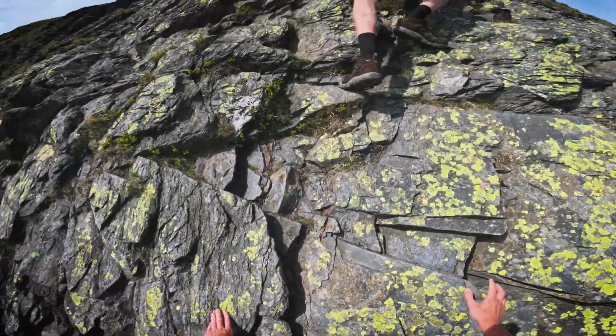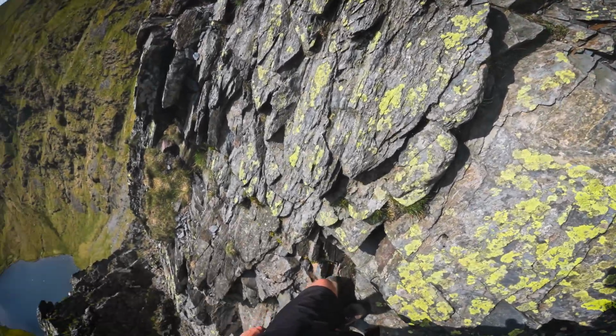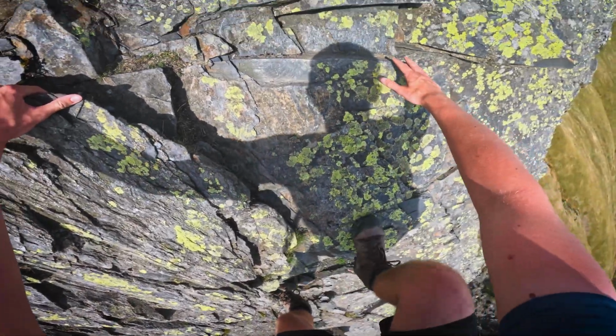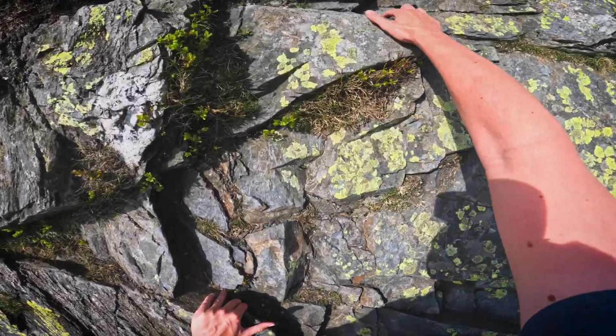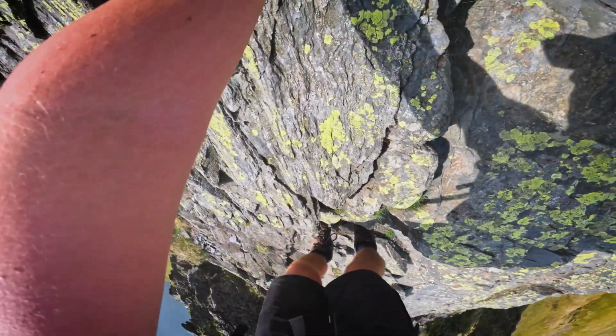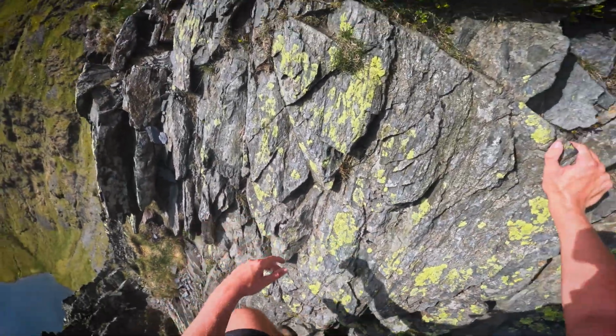Whoa, rock fall. Yeah, you just knocked a tiny stone down. It's just about getting your feet in a nice spot and your hands in a nice spot. And as long as you have three nice spots, that's good enough, and you're fine, aren't you? As I say all this, I'll go around this way.